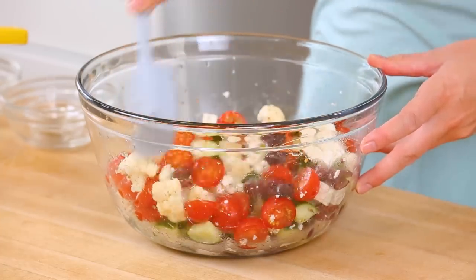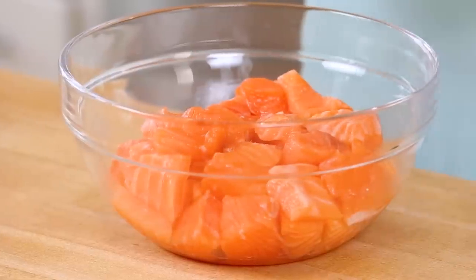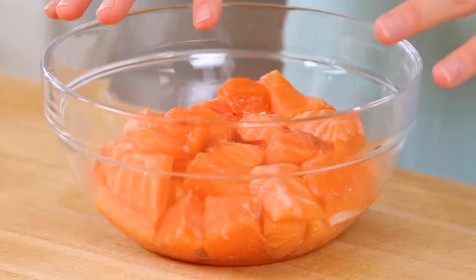And the fact that we use really hearty veggies here means it's gonna stand up really well in a meal prep. Now, the next step in this meal prep is going to be preparing my protein. Today, I've opted for some salmon. I found it on sale at my supermarket, and I love salmon because, of course, it's full of heart-healthy fats and lots of protein. But if you don't have salmon on hand, you could just as easily do this with chicken or shrimp instead, using the very same method.